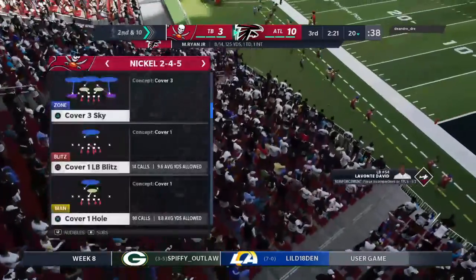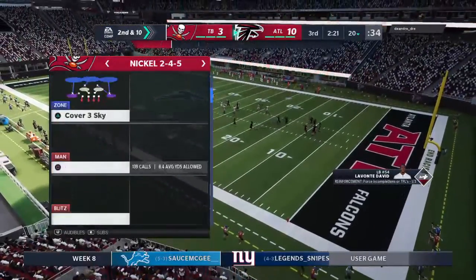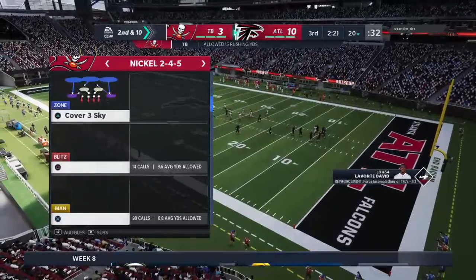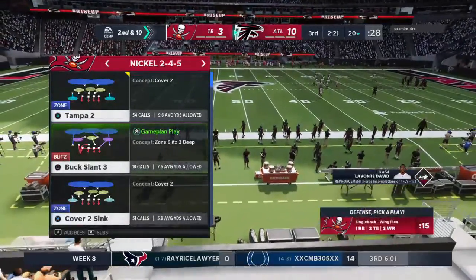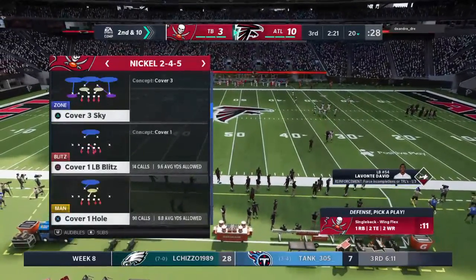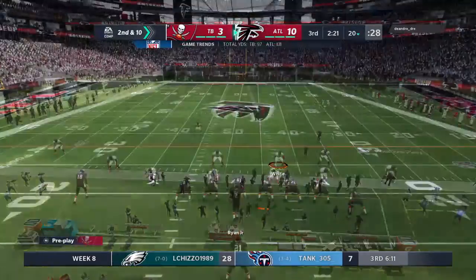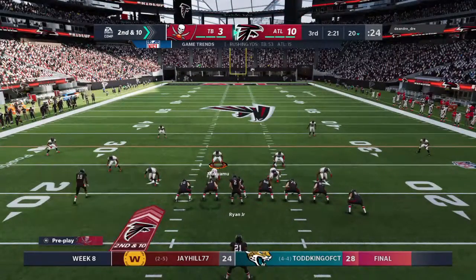And that is incomplete. He couldn't hold on through the contact. Brings up 2nd down. This has certainly been a physical game so far. Limited scoring opportunities for both sides, and there's another chance that goes unfulfilled. Third quarter of a tight football game as we come up on a 2nd and 10.